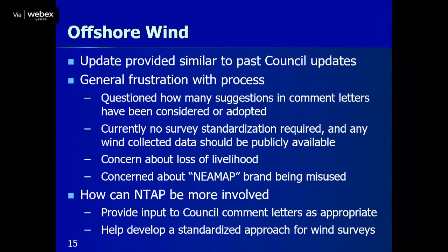During this discussion, there was general frustration with the overall process, and many questioned how comment letters and suggestions sent to BOEM and the developers are actually being considered or even adopted. There was also frustration that there are currently no standardized survey requirements, and many expressed that any wind-collected data should be made publicly available. There was also much concern about the loss of livelihood that will result from offshore wind development. And there was general frustration and concern about how the NEMAP brand is being misused.